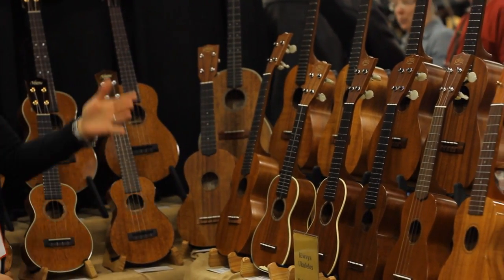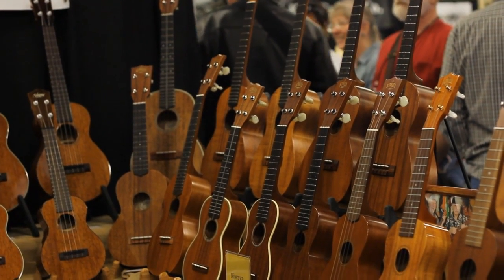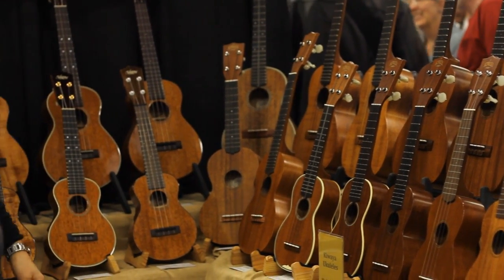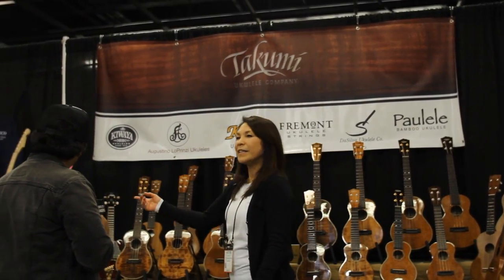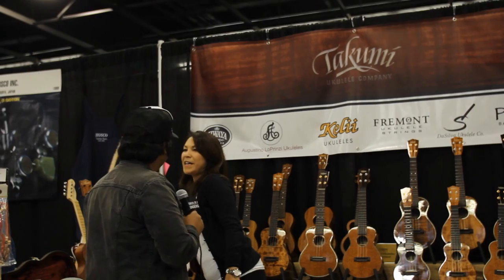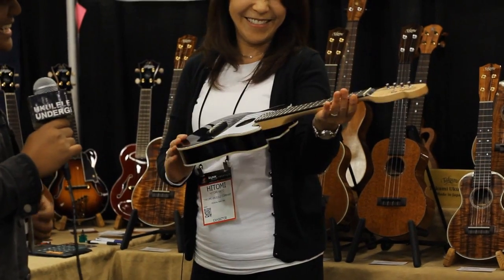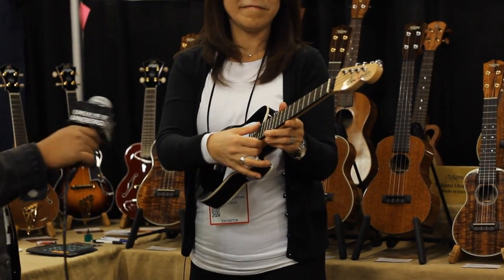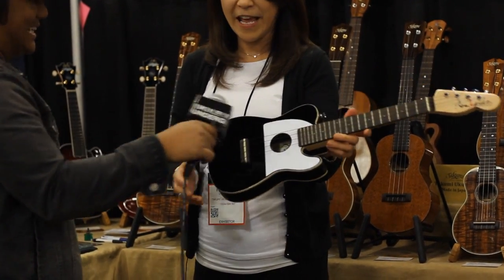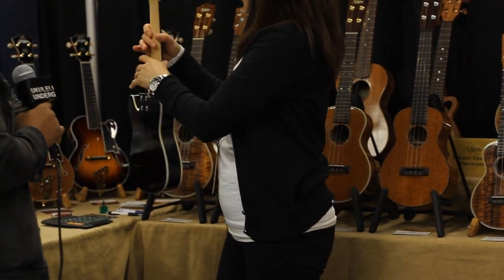And then also we have a tenor line, and concert. And also we have the K-Wave. You guys brought the K-Wave back. It's back. This is a concert size, and it sounds really good, and it has a pickup. Perfect.